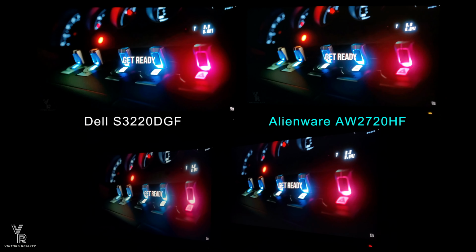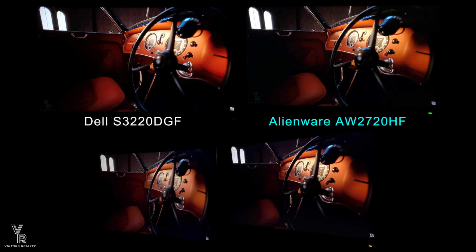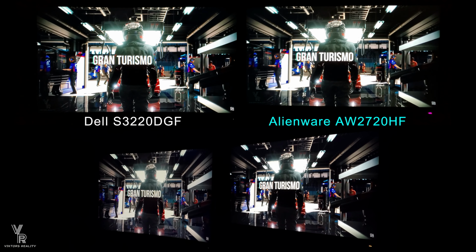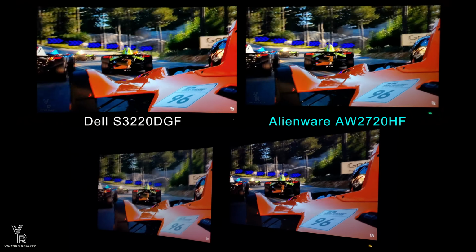Today I have a VA panel versus an IPS panel on the newly announced Gran Turismo 7 trailer running on the PS5 console. They both look beautiful, and as you can see, I have a full screen and a side angled view, so you can see what a VA panel and an IPS panel bring to the console table.